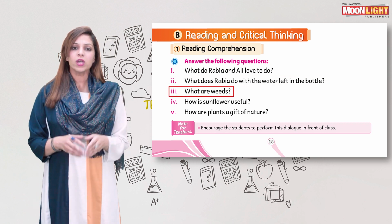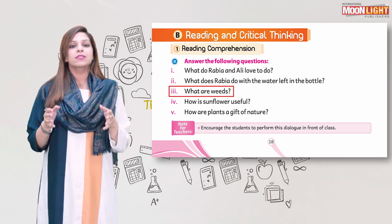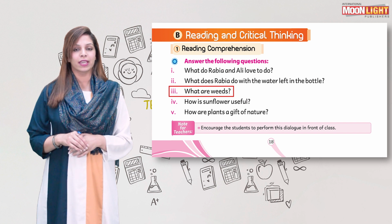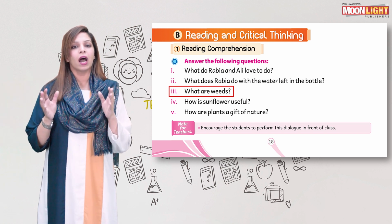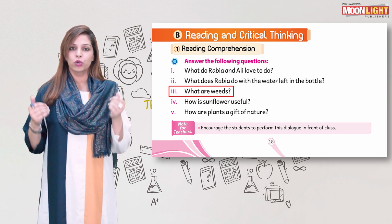Question number 3. What are weeds? And yes, the answer is written on page number 16, when the grandfather gives exact information about the weeds, like weeds are wild and unwanted plants that eat the food of the plants we grow.